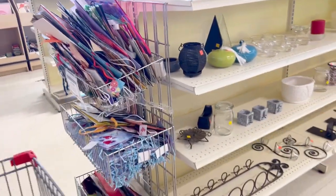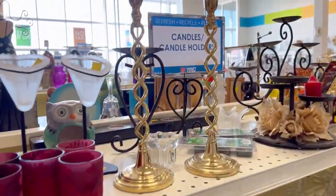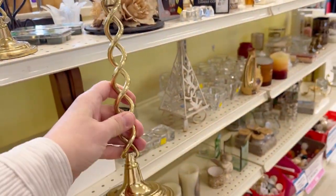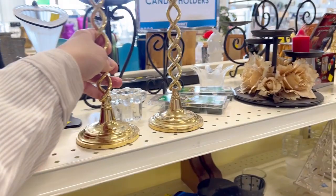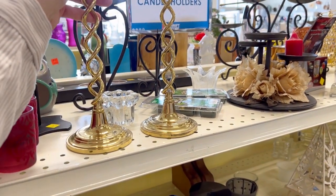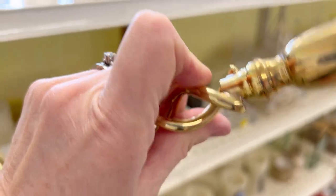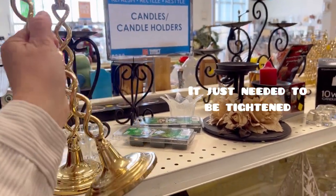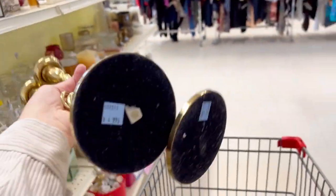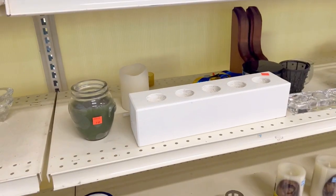Oh, I see some candlesticks. Yeah, those are nice. $4.99 for the set. Kind of a little wiggly, that one. Why would that be wiggly? I don't know. Still think they're okay. I think I'll take those for $4.99. These are quite nice. Everybody likes candlesticks, don't they?